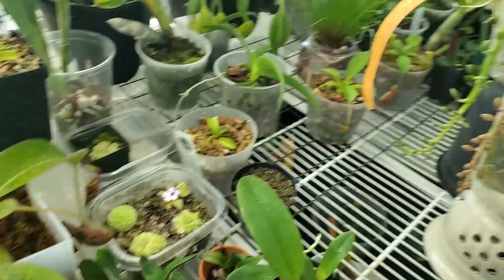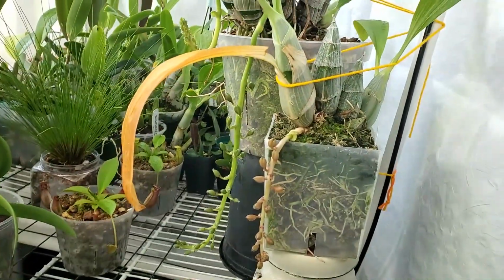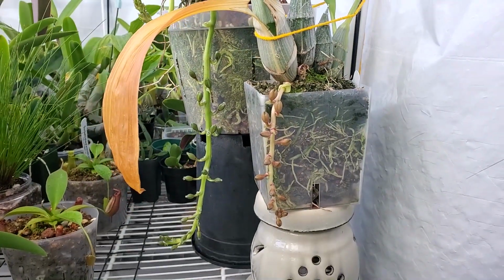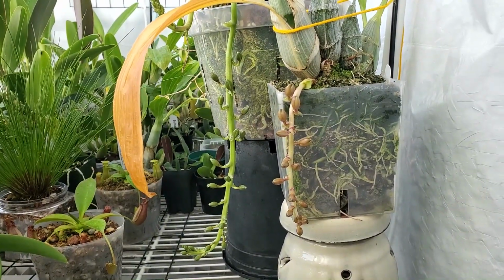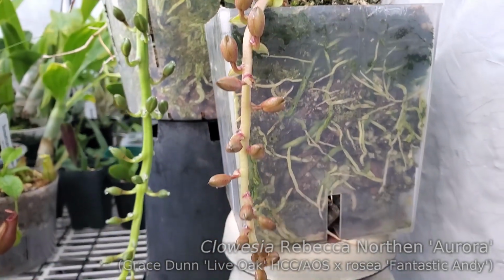Side by side, these plants are half sisters, half siblings. They both have the same Grace Dunn live oak pod parent. This is Rebecca Northern. I've called this clone Aurora. It's just my own clone.